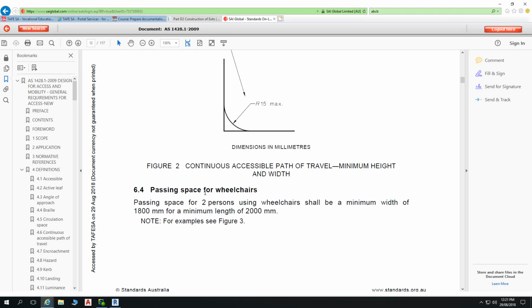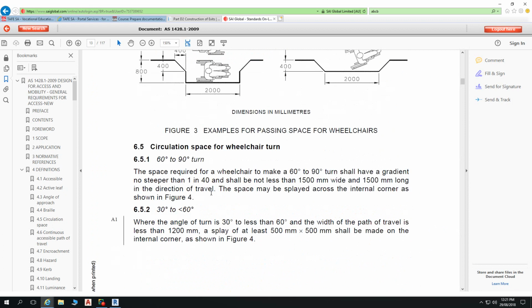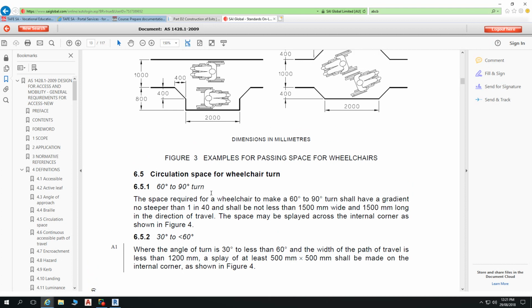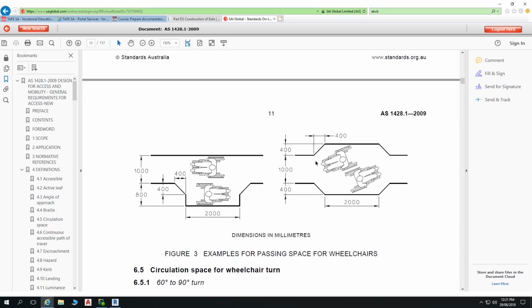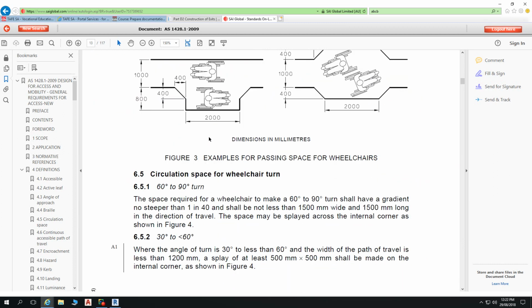Passing space for wheelchairs. Passing space for 2 persons using wheelchairs shall be a minimum width of 1800 for a minimum length of 2 meters. So where we have to have any passing spaces, consider that all of our units, because we have disabled access to our first floor, all of our single occupancy units have to have disabled access. So these are our passing spaces for wheelchairs: minimum width of 1800, minimum length of 2 meters.